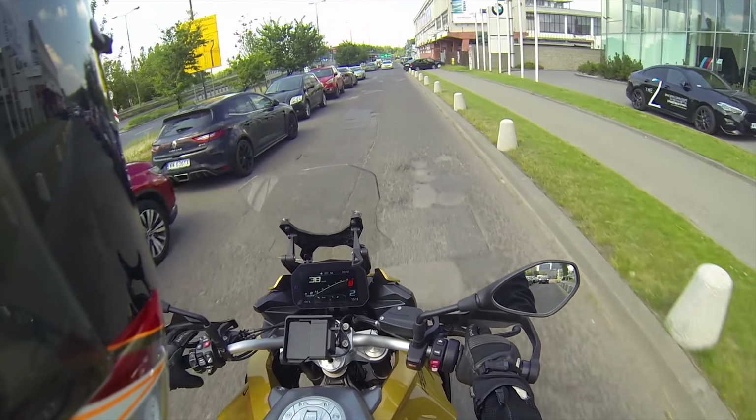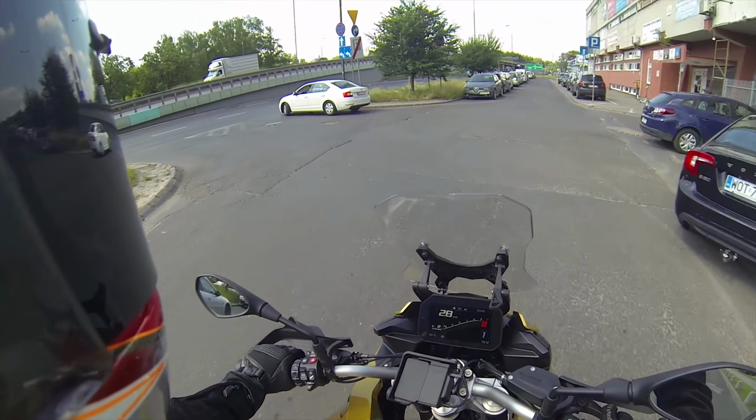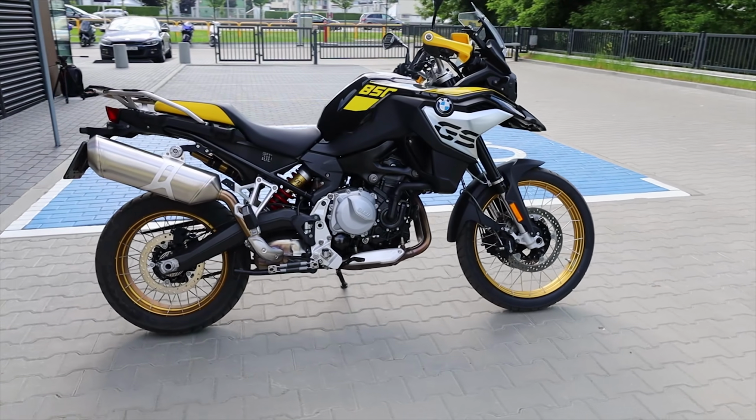The F900XR feels bloody incredibly light, so much that at some points I actually, and I'm serious here, wished that it felt a bit heavier. It feels so light at low speeds that riding over some little bumps, it gives a feeling of getting unstable. And large bumps are bad. And there is actually no such feeling when riding the F850GS.